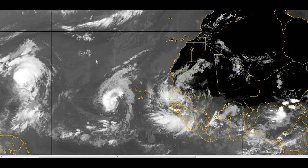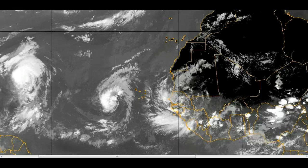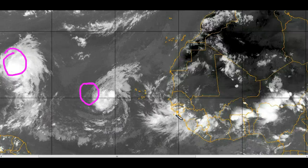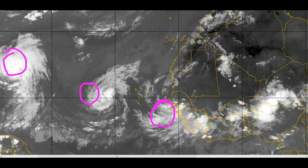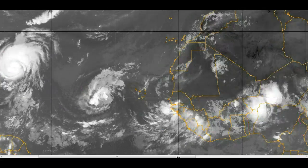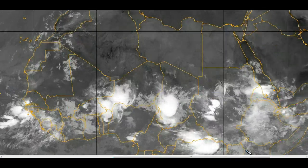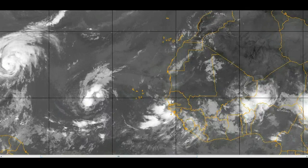And looking over here at Africa, I wanted to show you the train, and I can't even get this to go far enough east. This is Danielle, Earl. Looks like this is set to try to become Fiona over here. Nice spin coming off of Africa, and you could even argue for 4 and 5 back here. And if we scroll even farther east, there are even more waves developing over the Ethiopian highlands. So it's like shades of 1995 here.